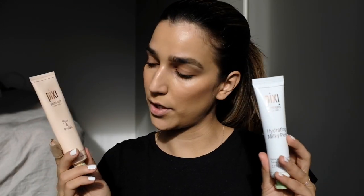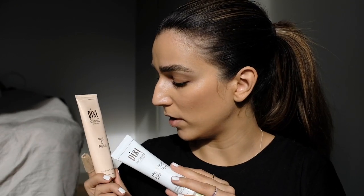But if you have sensitive skin, most dermatologists and estheticians actually say to go for a more gentle exfoliator. I, for example, love these. It's the Pixi Peel product. I use this one. It's the Peel and Polish. Love this. This is a gentle exfoliator for me.